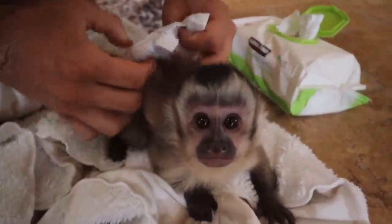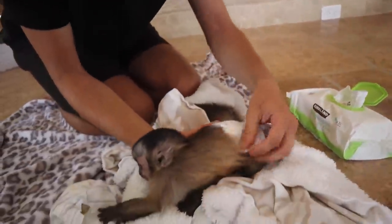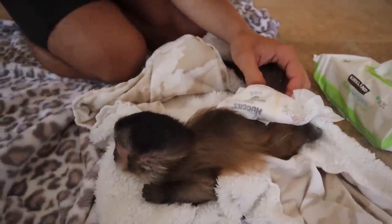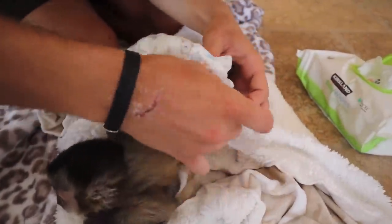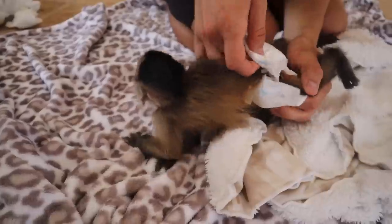Hi, Theo Jr. Hi, buddy. You're having a diaper change. You're getting your diaper changed, okay, buddy? So Theo is pretty active. No, that's a dirty diaper. You can't touch that, buddy. So Theo is getting his diaper changed right now, but he's quite active when he gets it, so it's a little bit tricky. You gotta be really quick with it.